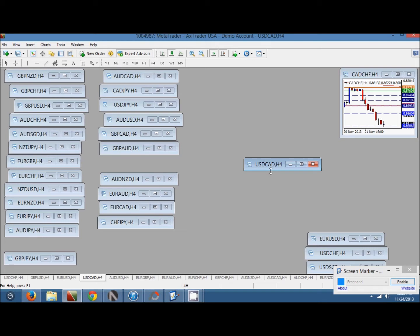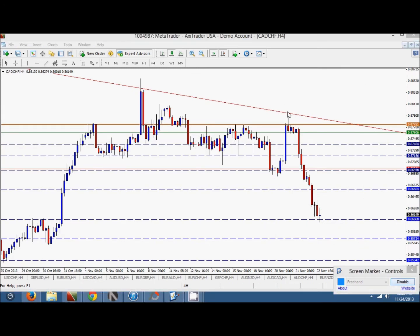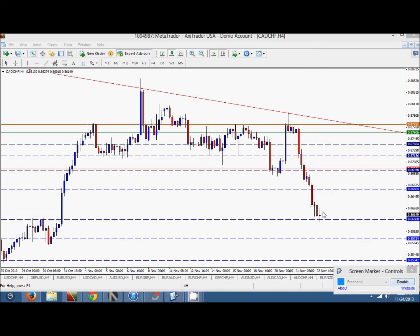Now let's get into the week ahead report. Before we start, I'm just going to do a quick update on both my trades I'm currently in. The first trade is on the Canadian dollar Swiss franc 4-hour chart. On this chart, remember I entered on this pin bar right here, and since then prices have dropped down here. At the moment, prices are right around my fifth take profit level right here. You see they haven't closed below my fifth take profit level, but they are getting close.